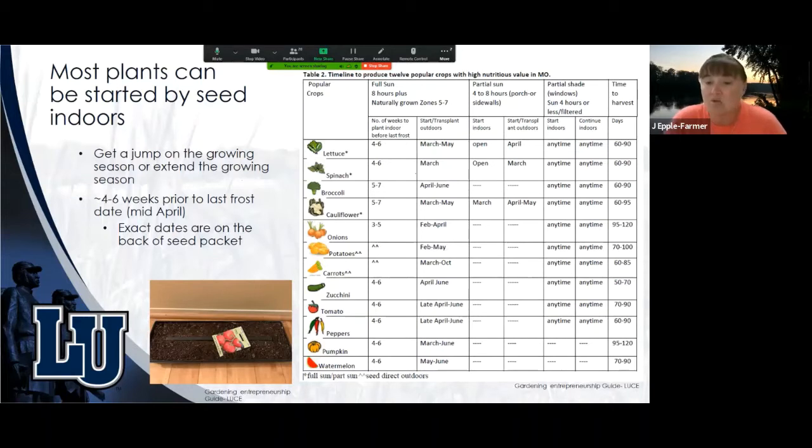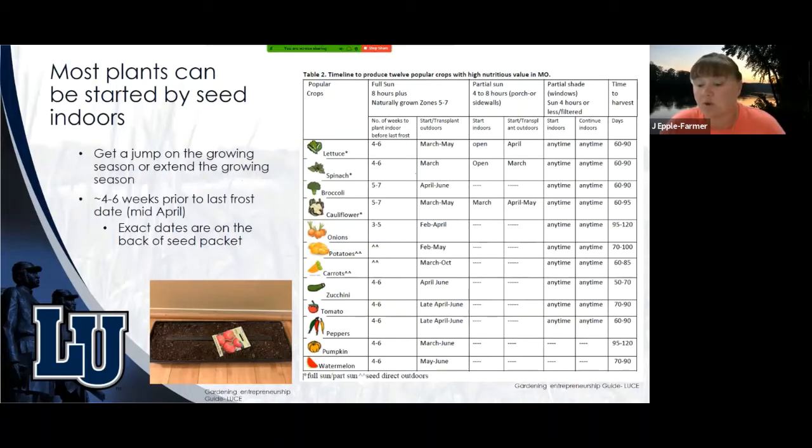Now, most plants you start about 4 to 6 weeks before your last frost date. For us, the last frost date is around the middle of April. This is just a rough estimate. The exact dates you'll be able to find on the back of the seed packet. What you see over here in Table 2 from your Gardenpreneurship journal or guide is that, like broccoli, you can start between 5 and 6 weeks before the last frost date. Watermelon, 4 to 6. The vast majority of things are going to be between 4 to 6 weeks.